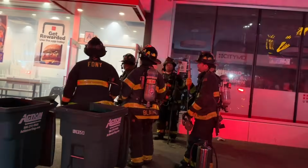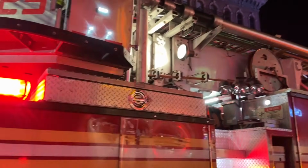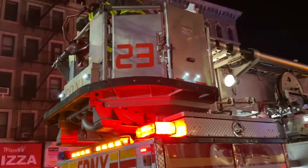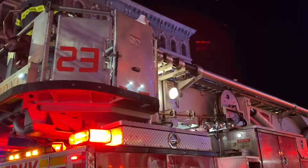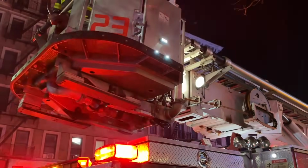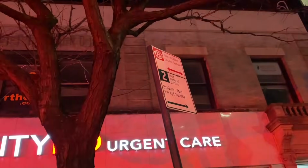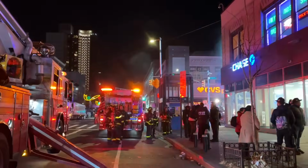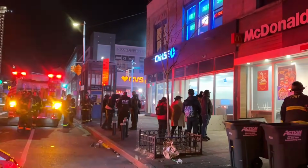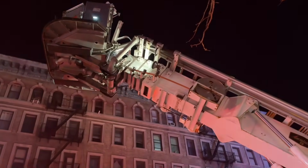I don't know if they're gonna put that ladder up. They're gonna put the tower ladder up right now. So they're probably gonna transmit the box any second now. Maybe they're gonna investigate on top of the building. It's a very large building, and they might find the source of this smoke. It's a pretty decent, heavy smoke condition, and for as long as it's been going on, it's something they need to really investigate further.